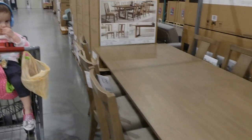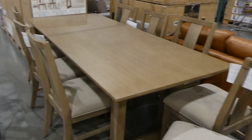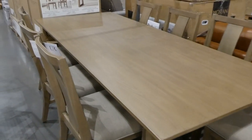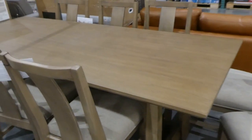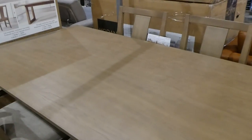I think there's, oh no, there's only two tables. So there's the display and then the box. But I've noticed that some of the other Costcos have the same deals as us. So you can see it's really, really nice. It comes with 2, 4, 6, 8 chairs. So they've got the two here, so you can have one on each end. It's not adjustable, it doesn't have the leaf in it or whatever.